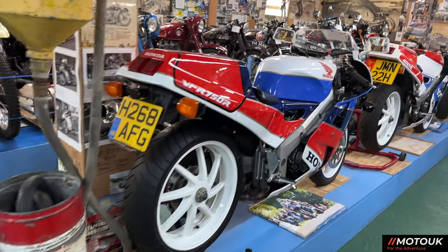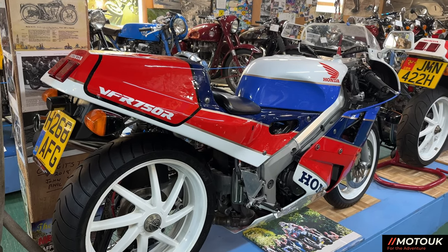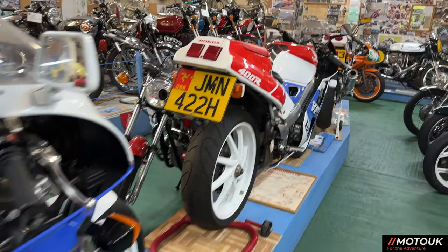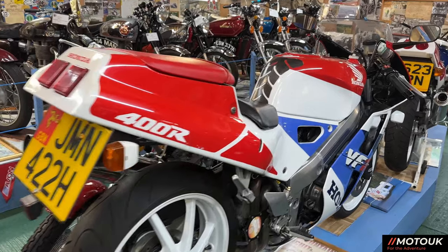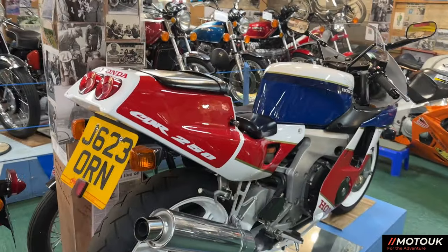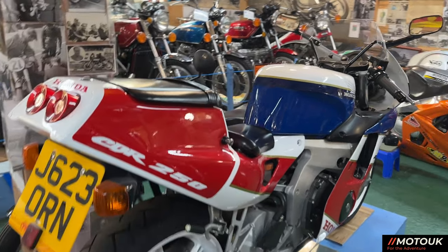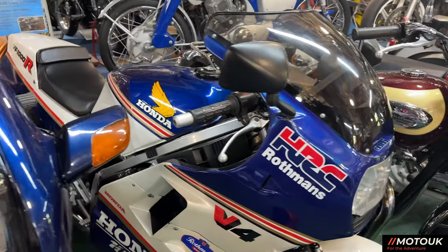Another VFR 750R, two of them, oh, and the 400, that's lovely, wow, and then the 250, spectacular, wow, VF 1000R, Honda.